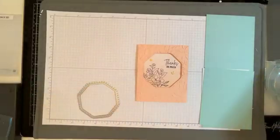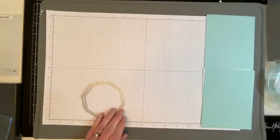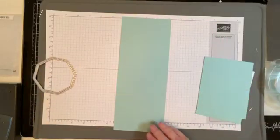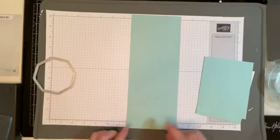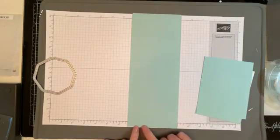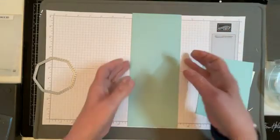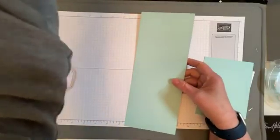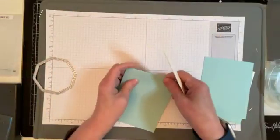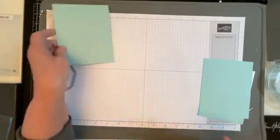Let me put this off to the side and move out everything that I don't need. We're going to put this off to the side, and let's go ahead and go through this with our supplies. We're going to use Pool Party, and it's going to be a vertical open card. So it's going to be 4 1/4 by 11 with a score at 5.5. And let's see, my bone folder. Close this and burnish it. And then we're going to set it to the side.